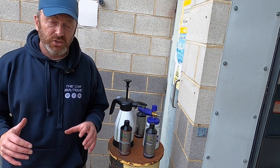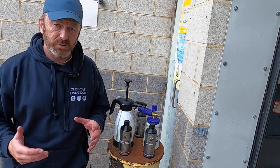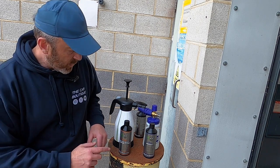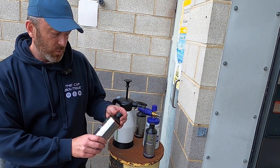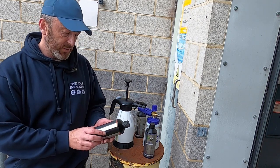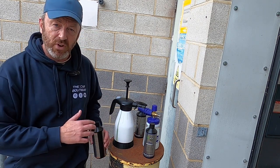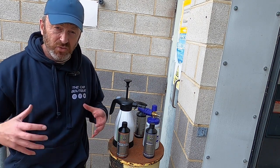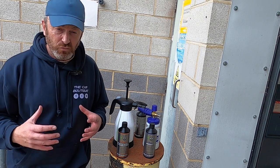Okay, now we're on to the safe wash. So I've split it into two, the pre-wash snow foam and the shampoo as per normal. For this one, we've already had a quick look at the citrus pre-wash and all-purpose cleaner. I've knocked this down to, I think it was 10:1, regular cleaning. Very effective on the engine, to really dig into that grease and remove it. Really, really impressed with that.